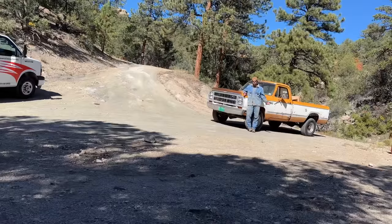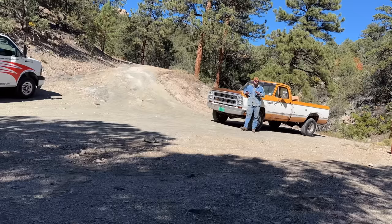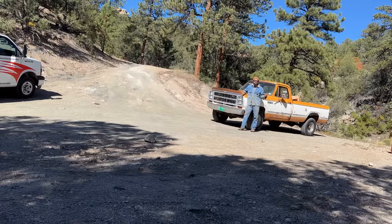Well, what was supposed to be a test drive to make sure we were good to go 1,000 miles turned into this truck not even being able to go one. It will not go anywhere with the condition of that clutch. That's why they parked it. Is because the clutch was bad. So I went with the only option that I could really find.